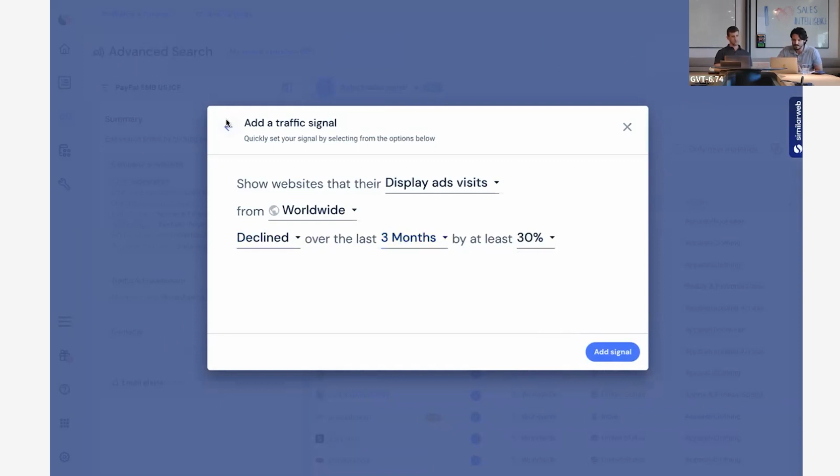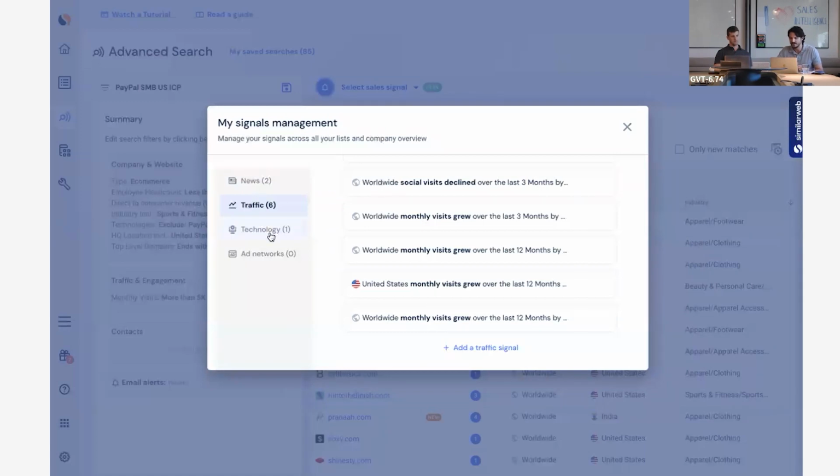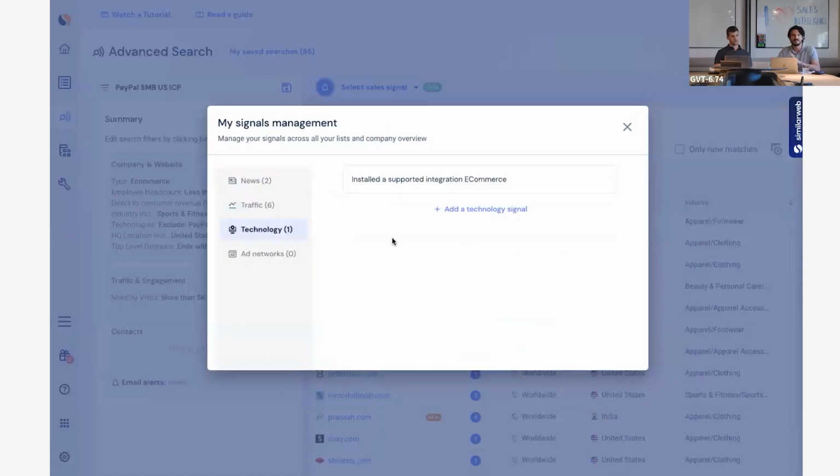Now, if I go back to the type of signals, we also have technology signals. Technology signals are super strong because they can help you understand whenever one of your prospects just started working with one of your competitors or stopped working with one of your competitors. So for example, let's take again the example of PayPal. I want to understand, okay, show me when one of my prospects stopped using... Don't mention any names, I'm pretty sure they're also a customer. So I'm not going to mention the names, but stopped using one of those competitors.